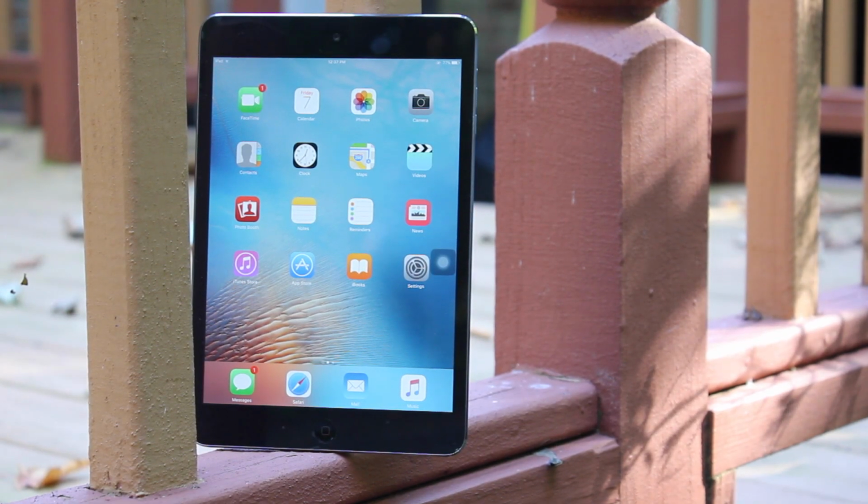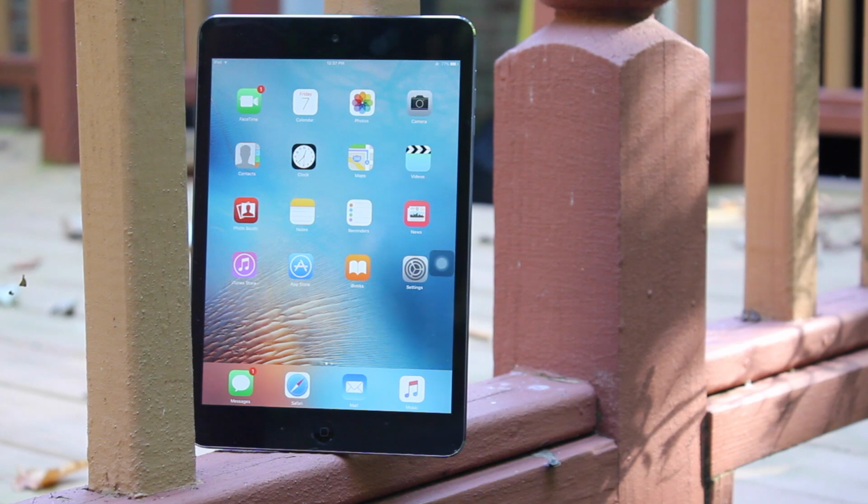I might get my hands on a Pixel XL, the Google Pixel, the new phone that Google came out with, and I might review that as well.